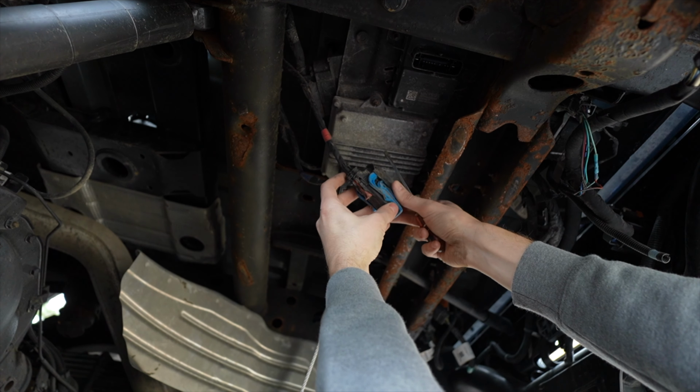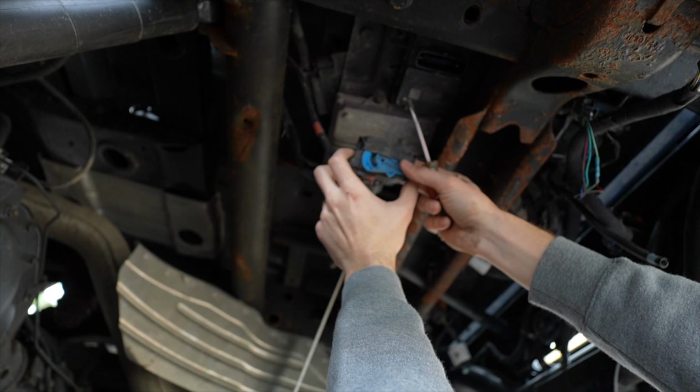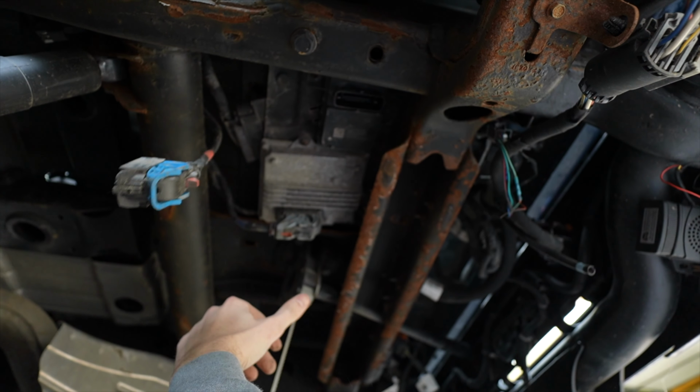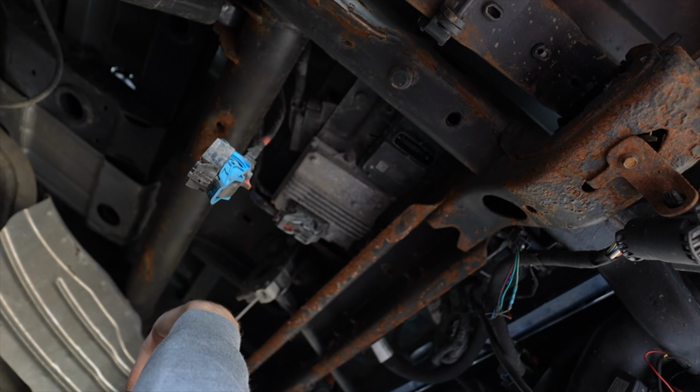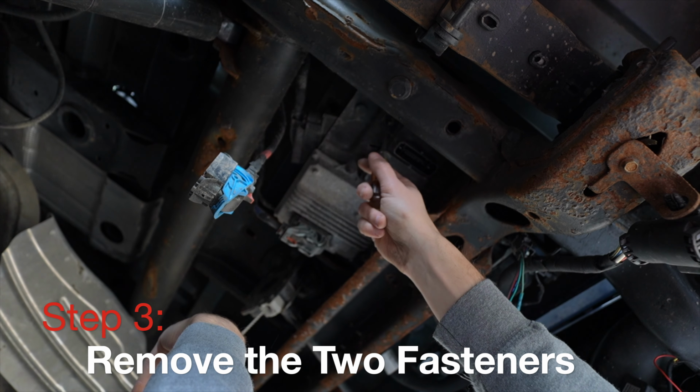Now we're definitely going to have to oil that with something. And then this opens up and you just wiggle it out. It's just a nice connector. So I've been seeing them on the inside of the truck too. It ensures that the connector gets seated up straight. So I got to get these two nuts off.